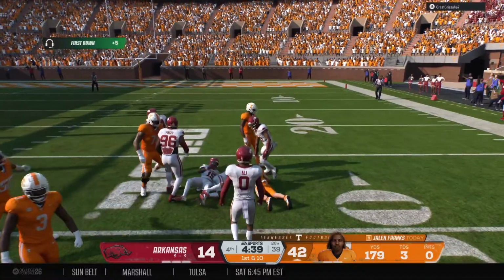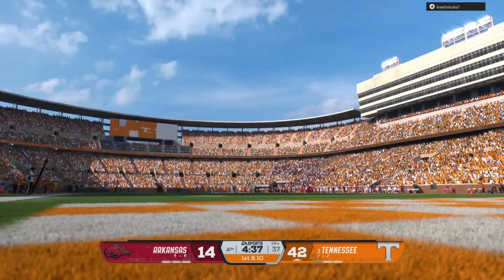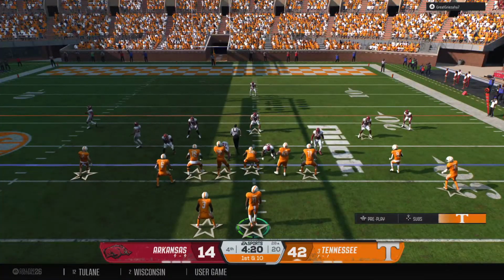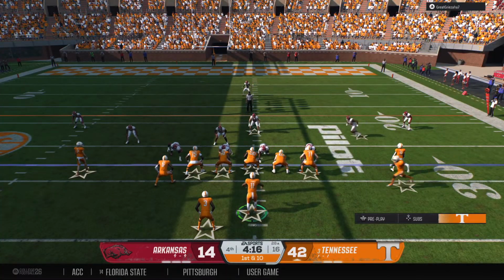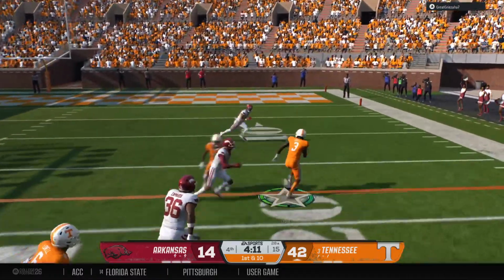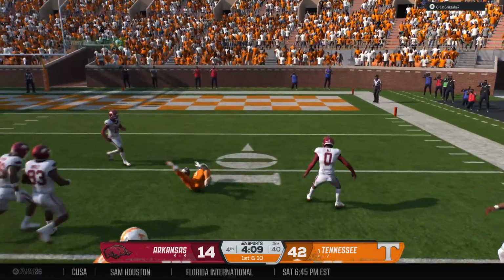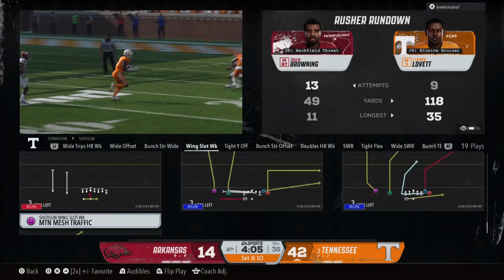Gets him on the ground at the 28, but not before a big 10-yard pickup. This offense has a lot of different ways they can attack you, and you're going to see the entire playbook at work in this game. Throwing it, running it, and getting guys the ball out on the perimeter. Great job. Big pickup on the ground here to keep this drive moving and give them a first down.